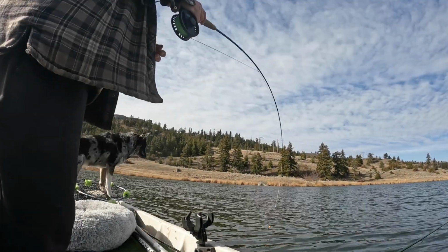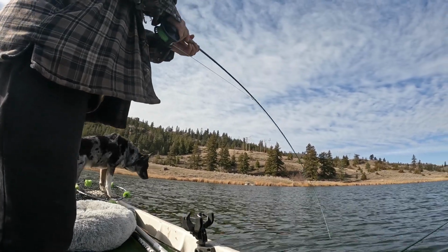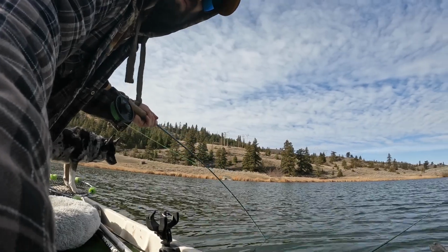For our final day, we decided to switch to a lake just up the road. What a great call that was. Very soon after setting anchor at the first place I marked a fish, I was hooked up to a beauty rainbow that had my 5 weight folded in half.